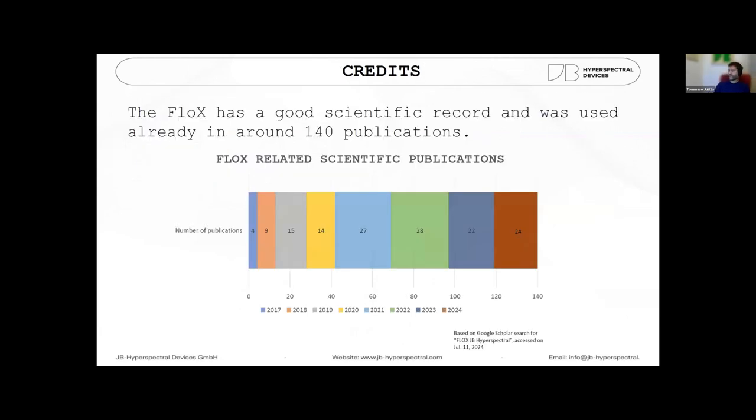So in terms of instruments, we have about 70 FloX out now, and we are pretty proud of this graph, where in the last years we reached about 140 publications, which is really giving us the sense that we are going in the right direction, and the scientific community is appreciating our effort in this way.